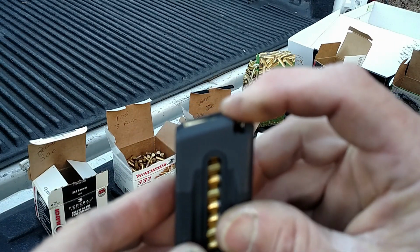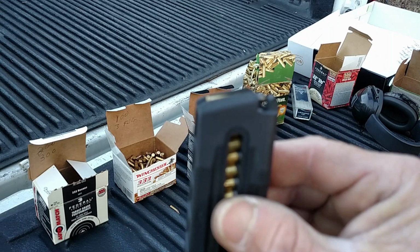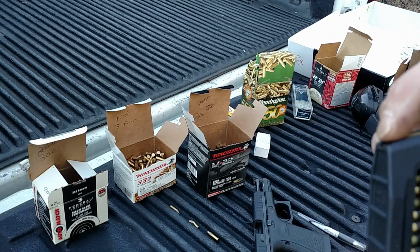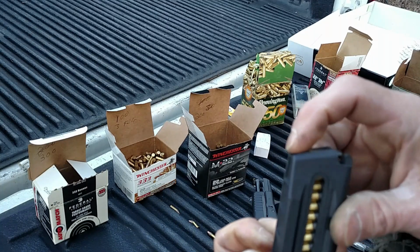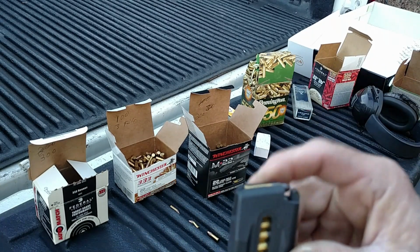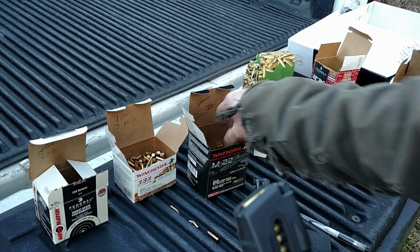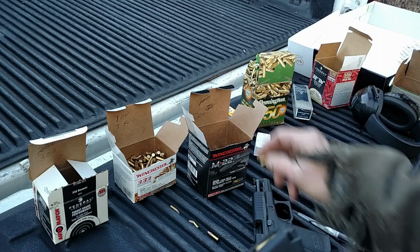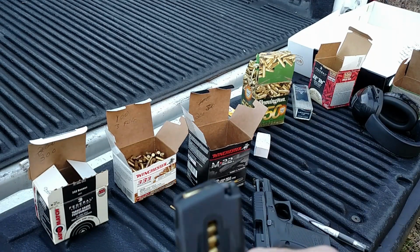The nose is down. I'm gonna tell you right now, it's gonna give you a problem when you go to run it. How to prevent it? Hold down on the back, let them come up. If they ain't all the way up right here, if you can push it down, you're gonna have problems. It's not gonna feed good. Yeah, that's number 10. That's the last round.